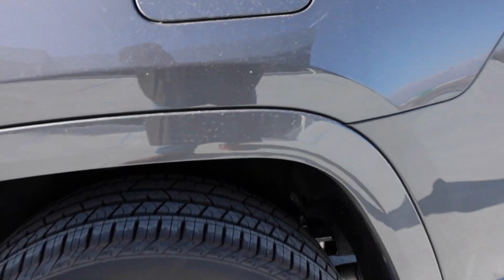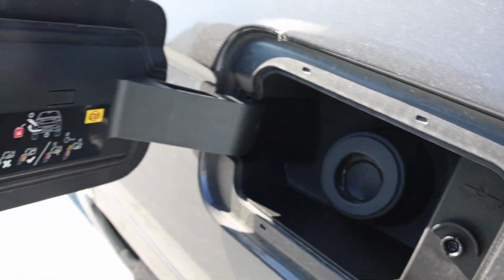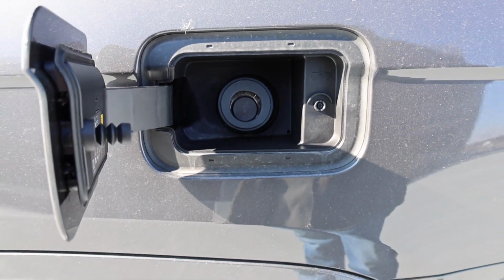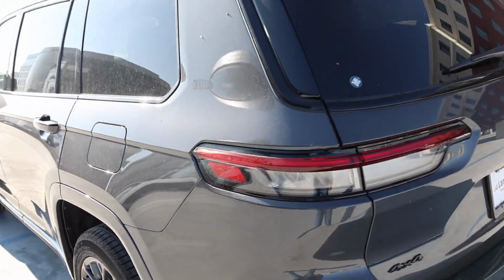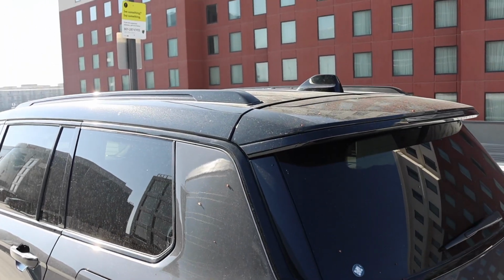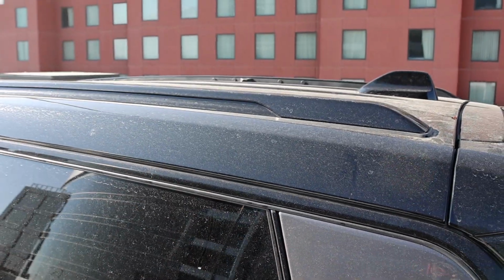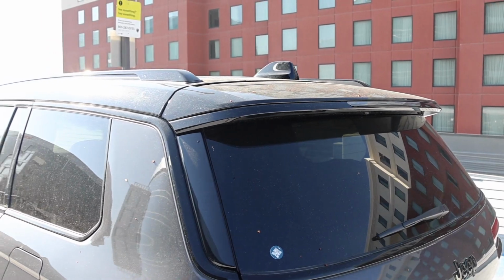And they do provide a fabric material for the liner, which I like. And then right here, so we're going to fill up at the 23-gallon fuel tank. And hopefully you guys can see that roof too. Even your roof rails here are black too. Out back they black out that spoiler here.